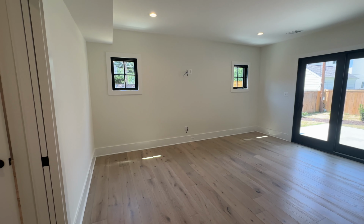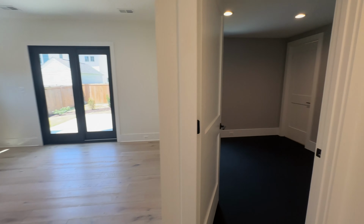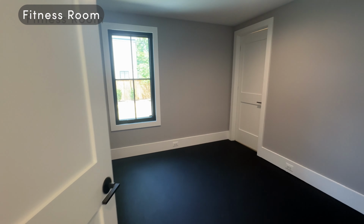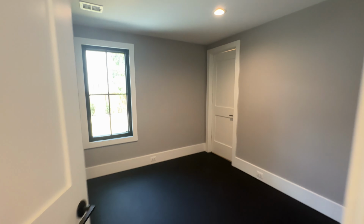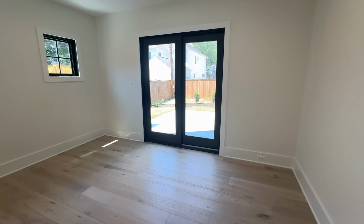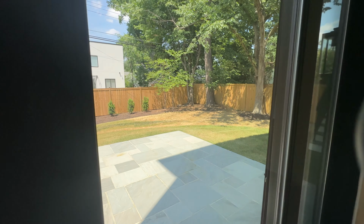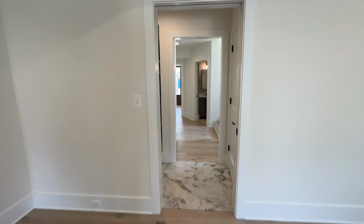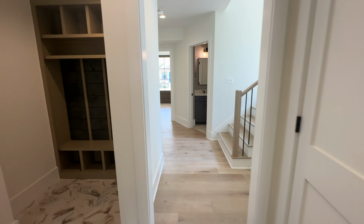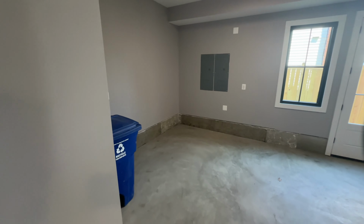This would be a recreation room. And then here you have an exercise room. And that will be a mechanical room. We're gonna come back to the outside. This would be a mudroom, and then access to a really big 2-car garage.